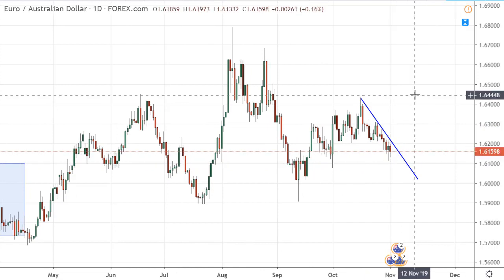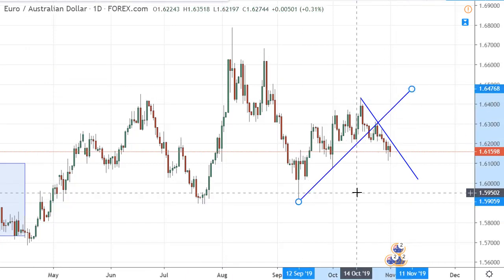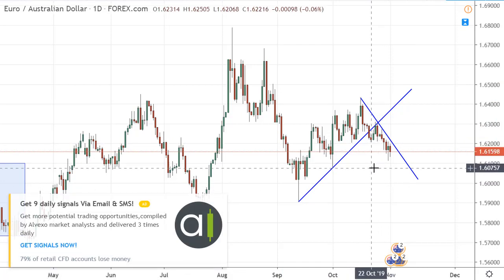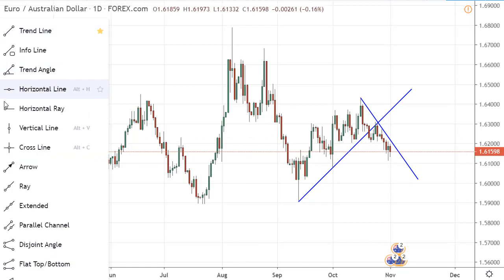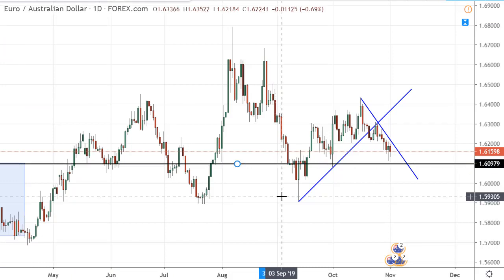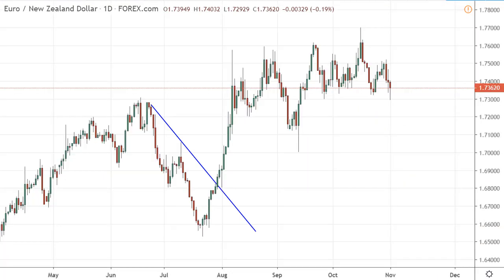I would go long after a break, but when I see this level over here, I think it just started to fall back. And from a horizontal perspective, so in terms of support lines, yes, of course, we've got this level over here, which has meaning. Okay, well, I don't prefer the Euro Aussie or Euro New Zealand.